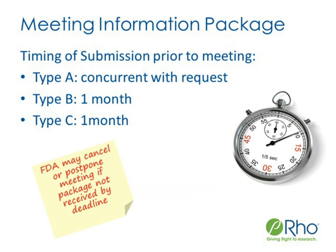Similarly to submission of the meeting request letter, the timing for submitting your meeting package depends on the type of meeting requested. So in accordance with the updated FDA meeting guidance, again, that was released in March of this year, meeting packages for Type A meetings should be sent concurrent with the meeting request. In the past, a Type A meeting package could be submitted 2 weeks prior to the meeting date, so this is actually a change in the new guidance.